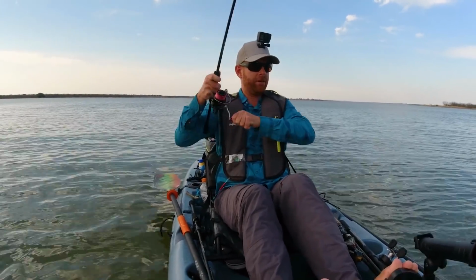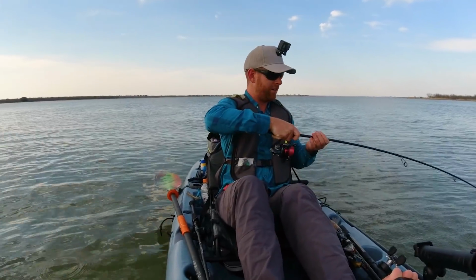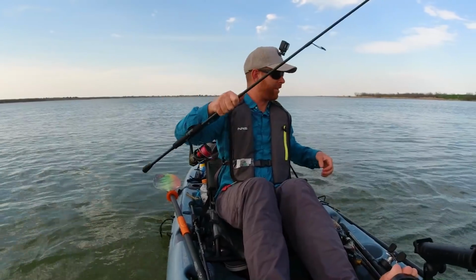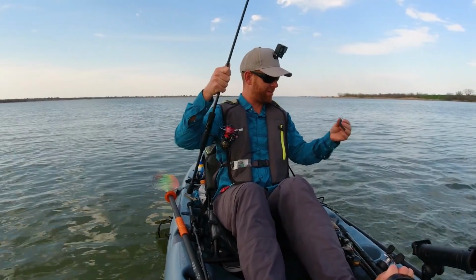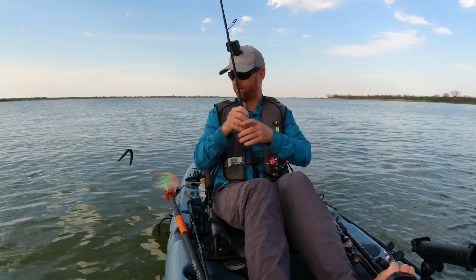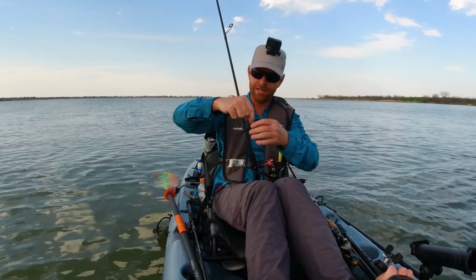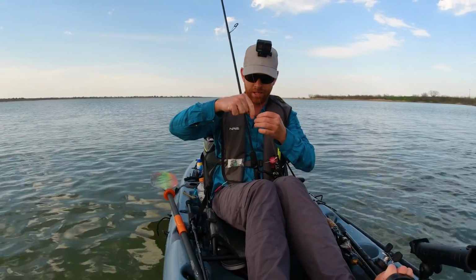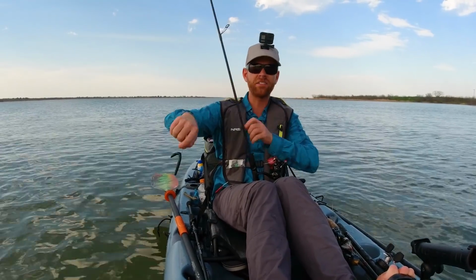Yep, look at that. No, he didn't. Number 4? You bit it too? Oh, it was a white bass on the Senko. Spit it. It's okay though. Man, white bass hanging out here too. Same reason. Bait getting funneled down the tunnel.